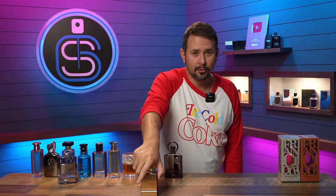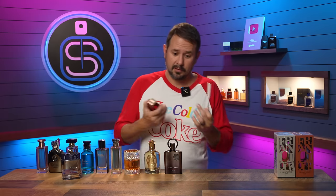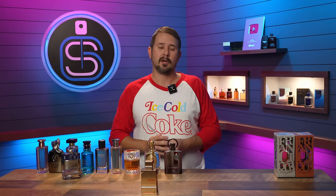Then as time goes on, it loses its meaning. So what do I mean by that? Well, this one is called Amber Oud, right? Amber Oud. I mean, that's telling you right there two of the main notes, or what should be two of the main notes. Amber and Oud. I know, go figure. But this is the Ruby edition of Amber Oud.